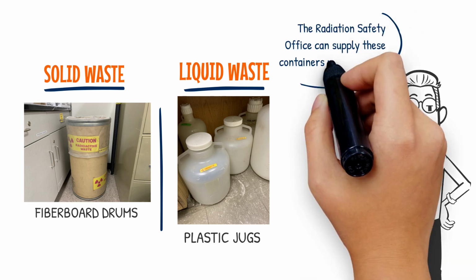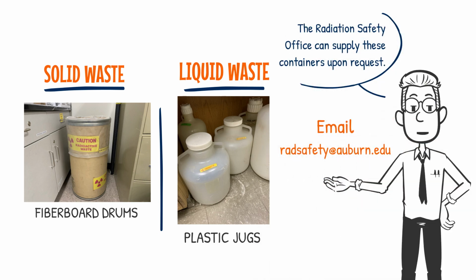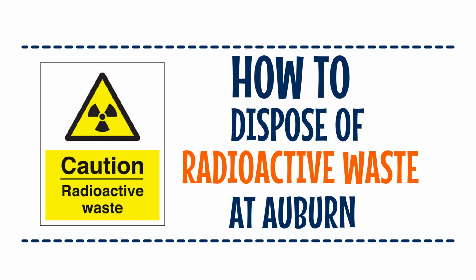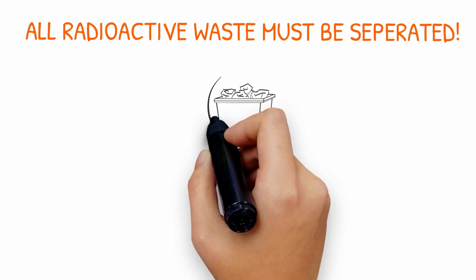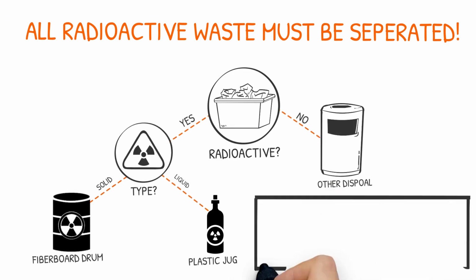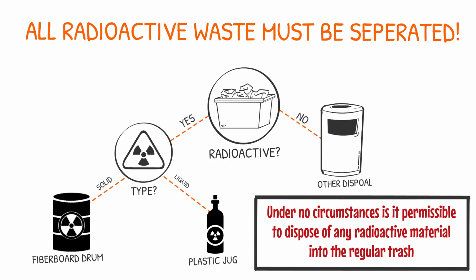The Radiation Safety Office can supply these solid and liquid waste containers upon request. The disposal of radioactive waste, if not done properly, can be expensive for Auburn University. Here are a few simple steps that you can take to help with the disposal of radioactive waste. First, remember that all radioactive waste must be separated from non-radioactive waste. Under no circumstances is it permissible to dispose of any radioactive material into the regular trash.